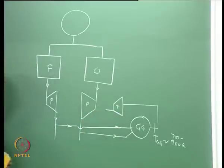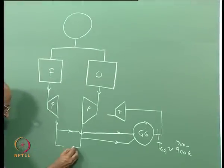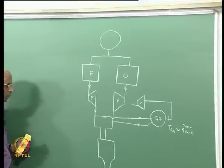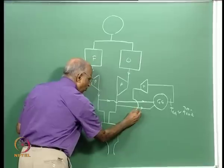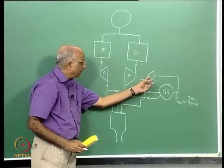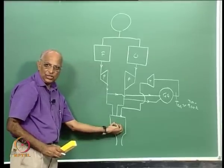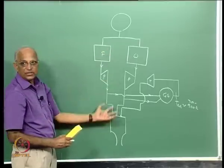Now let us see how to regenerate it. These two, the balance of the fuel and oxidizer, come into your main chamber. Now what do you do with this turbine exhaust? You bring the turbine exhaust out over here, and I also admit it into the injector over here. That means the heat which is left out in the turbine is again regeneratively used here, and this is what constitutes the topping cycle used for a feed system.